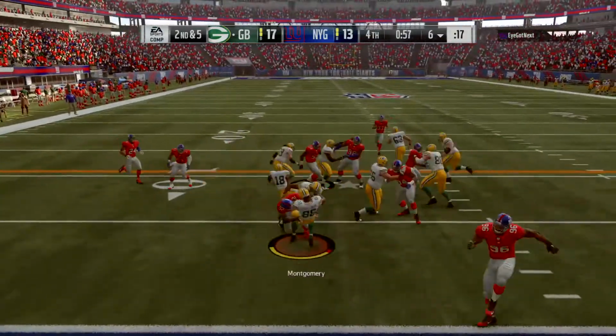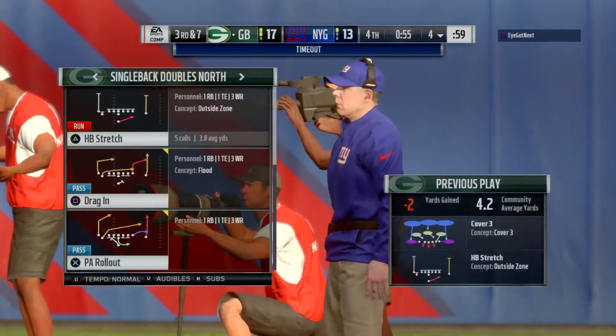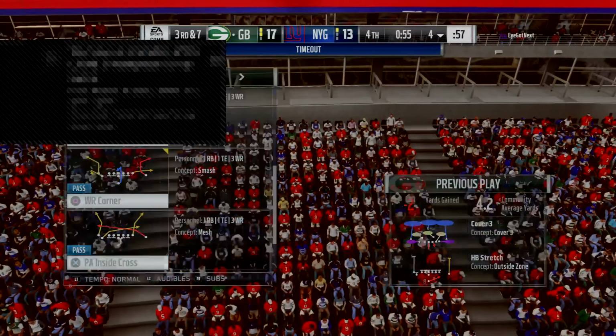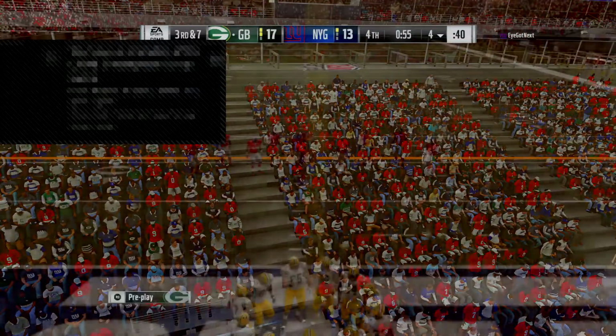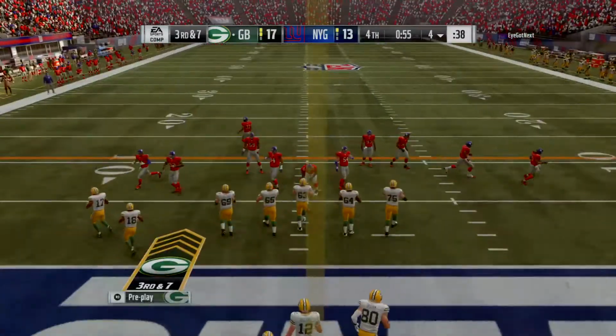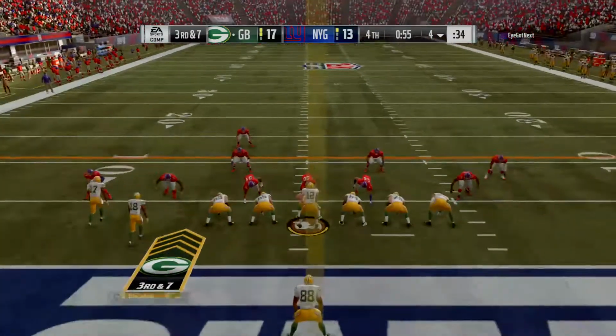Back to the ground, this time Montgomery. And maybe a measure of revenge there. He's had his way in this one, but this time they get him behind the line. And now the Giants, they get the officials' attention and take another timeout, as the clock will stop with 55 seconds remaining in the football game.